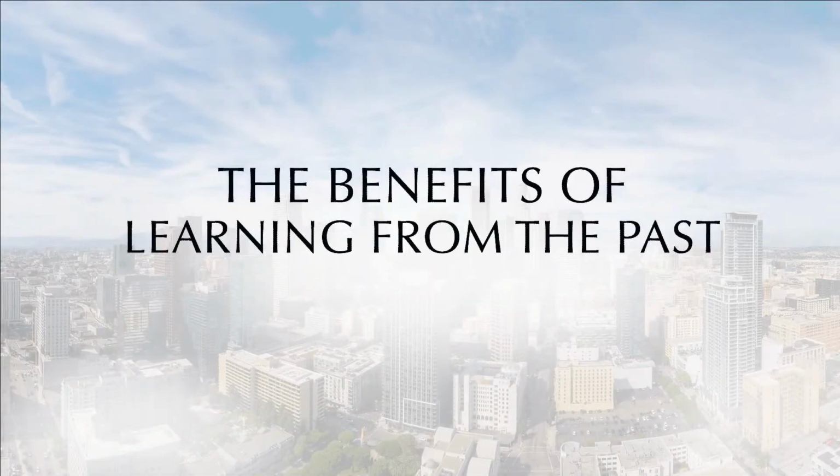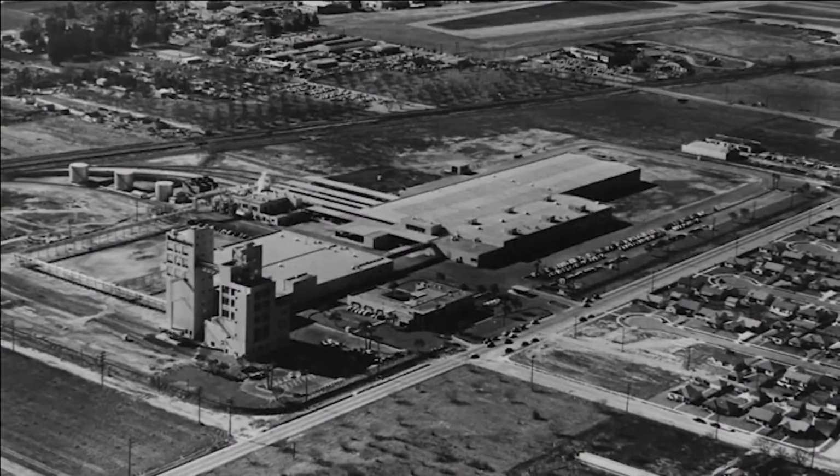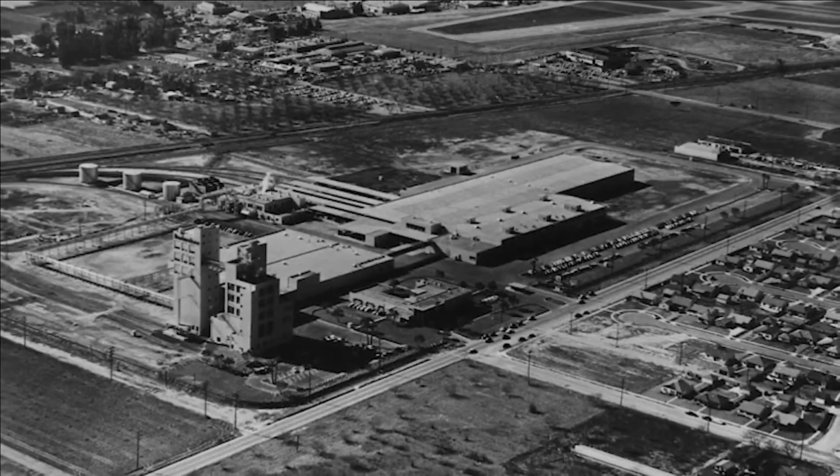To begin, Anheuser-Busch is one of the most well-known brands in the world. It built a large brewery in Van Nuys, California back in 1954.